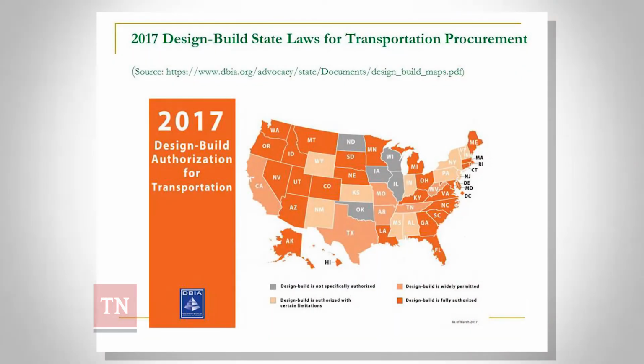The Design Build Institute of America is an association that represents this practice, and they're an institute in Washington, D.C. that has many members, and they keep statistics on how many states have state laws authorizing design build. And one of their statistics is for the transportation market, and they publish this map every year. And if you could track this map from 1999 up to now, you would see that it's changed colors dramatically.